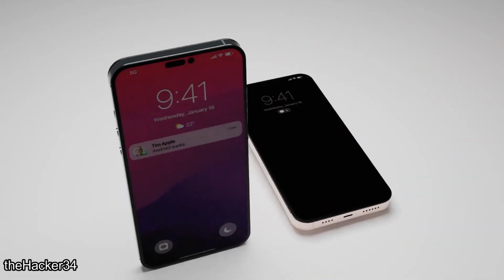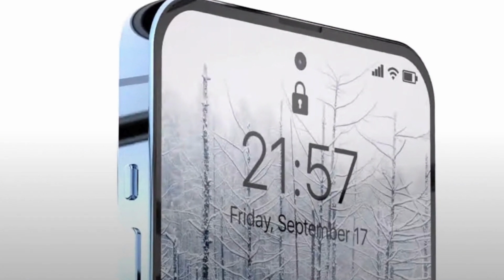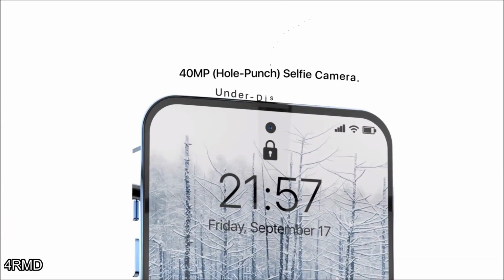So today we got some juicy news regarding the Pro variants of the iPhone 15. Yes, the iPhone 15 Pro and Pro Max. We haven't even seen the iPhone 14 in real and have news about the 15. Well, that felt strange to me as well, but it is really interesting to hear.